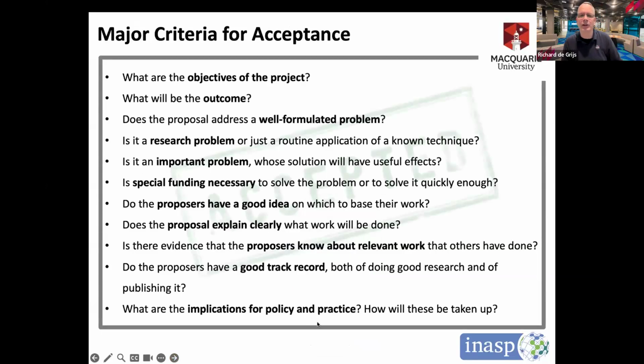So acceptance criteria, have you addressed the objectives of the project? What will be the outcome? Is the problem well formulated? Is it a new problem or is it just routine? Is it an important problem? Is special funding necessary to solve it quickly? Do the proposers have a good idea? Is it explained clearly? Do they know their field?